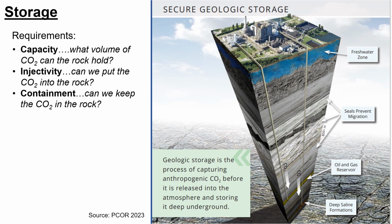The geological formations where CO2 is injected are deep, very deep. These formations must have three main characteristics: capacity, injectivity, and containment. Questions asked are, is there enough capacity to store large volumes of CO2? Is there good injectivity to match the expected rate of injection? And will there be safe containment to avoid any leakage of CO2 back to the surface?